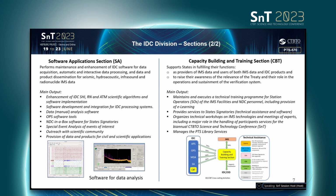The capacity building and training section runs a strong training and outreach program. The work includes trainings for station operators, NDCs, organizing technical meetings, services to states, signatories, and the participant services, like now with this SnT2023.